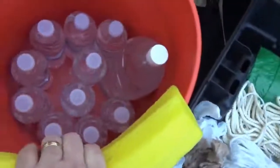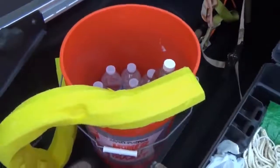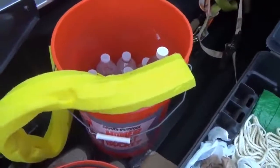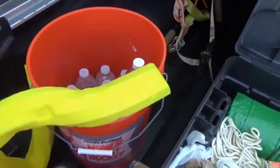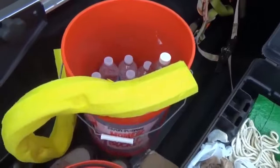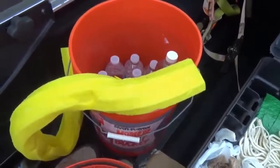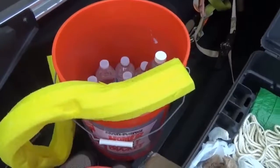So I got a bunch of water in there. It's coming up on summertime, so I'm probably going to be putting a couple more gallons of water in here as well, because I always like to have water in here, because A, I drink a lot of water, and B, if you're stranded somewhere or in an emergency situation, you're going to need water. So that's basically the bucket. It's a toilet and water container, storage container, and other things. So let's go over some other stuff.